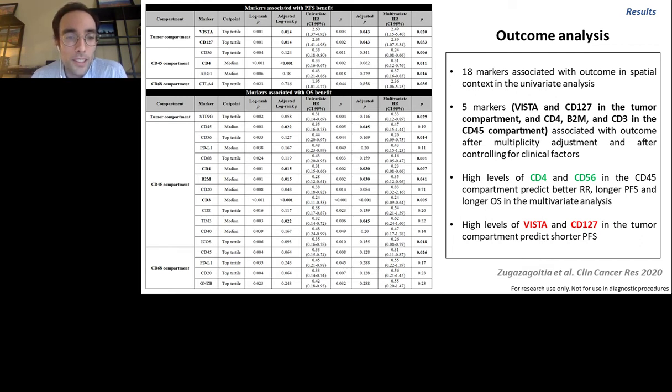There were also other markers that were significant in the univariate analysis, but they didn't hold significance after adjusting for multiplicity or after controlling for clinical factors. This was the case for PD-1, for example. PD-1 was associated with overall survival only when measured in the immune cells or specifically in macrophages. As you can see here, we didn't find significance for PD-1 when it was measured in the tumor compartment. And there were also other markers more classically associated with outcome, such as CD8 here, which was associated with overall survival, but again, it didn't hold significance after adjusting for multiple comparisons, highlighting the idea that perhaps it's not all about CD8 cells. There are other cells and other markers that are contributing to the benefit of immune checkpoint blockade in lung cancer.